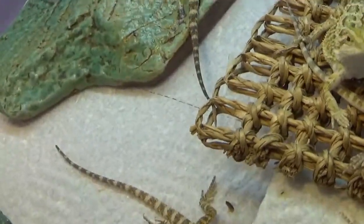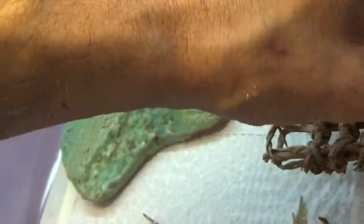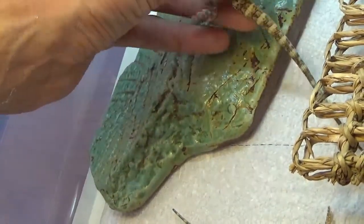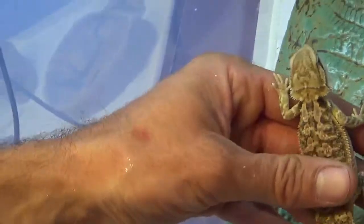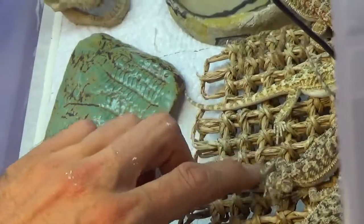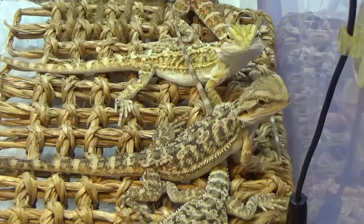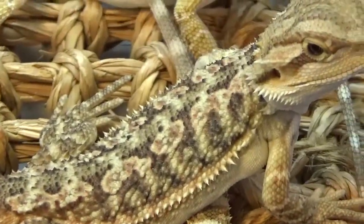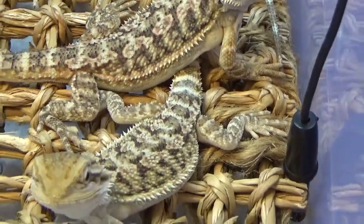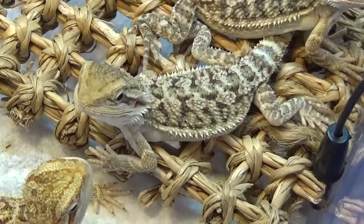And then we got Passiflora in here. Oh, where is she? This one. Looks like she's just going into a shed. Not quite as vibrant as yesterday. She's just starting to dull out. So is her other sister right here. I gotta come up with a good name for her.